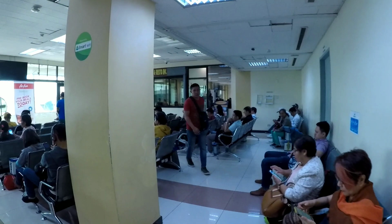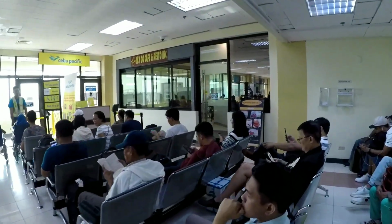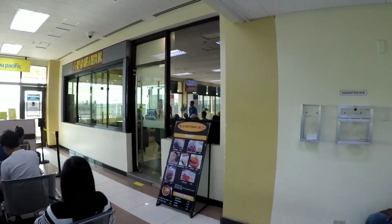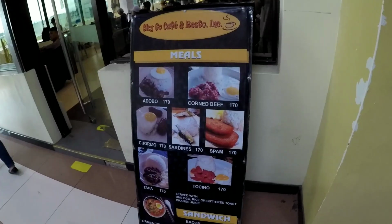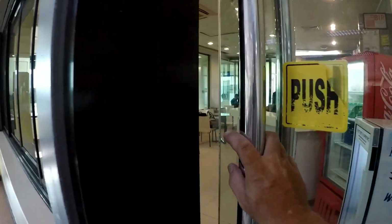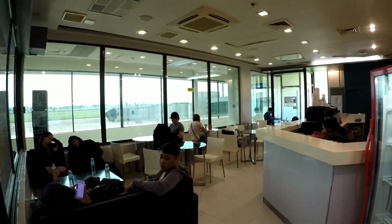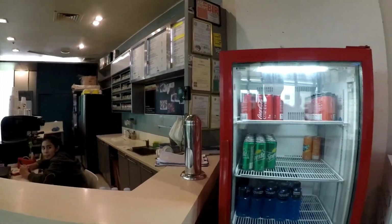And right at the end, I think it's called the Sky Go Cafe. This is a good little restaurant. You can even get beer there. It even has a smoking area. There it is, the Sky Go Cafe. Probably the best place in the airport.